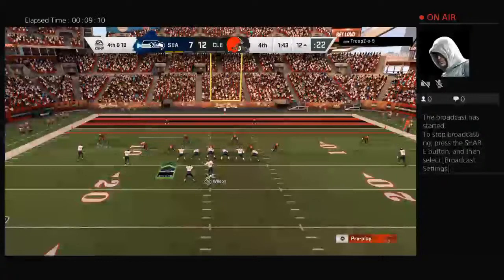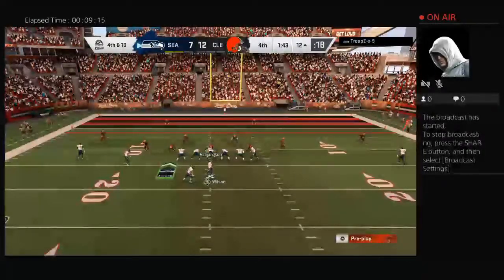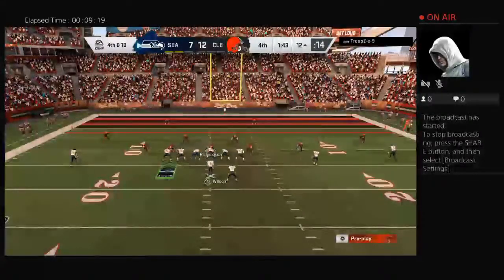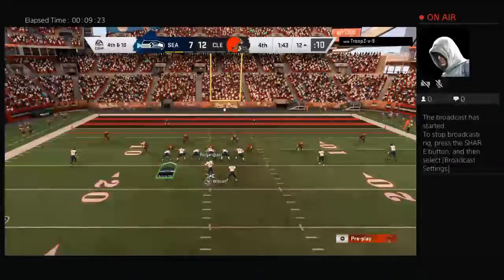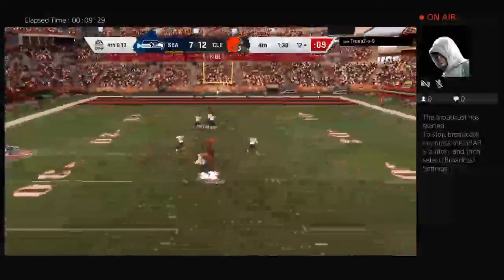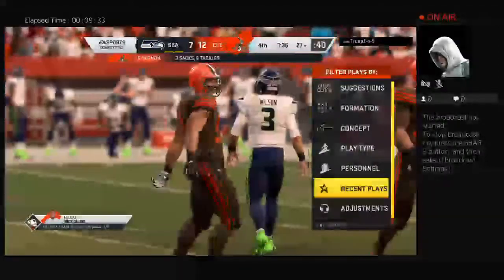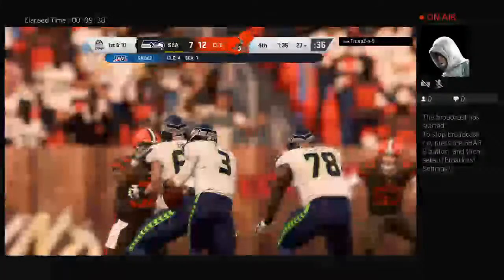Let's go double count right here, double count. 58's the mark. Lay it out. 4th down. Here's Wilson. Oh, no, he lost the football. They had to go for it with such little time remaining, and this Browns defense stands tall.